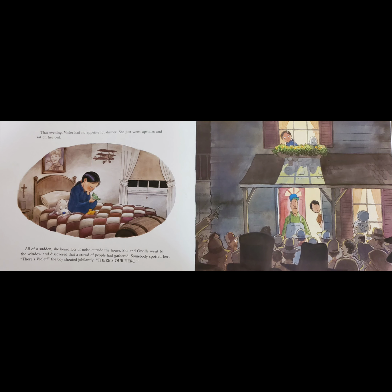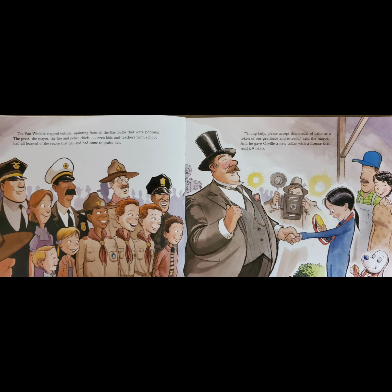All of a sudden, she heard a lot of noise outside the house. She and Orville went to the window and discovered that a crowd of people had gathered. Somebody spotted her. "There is Violet," a boy shouted jubilantly. "There is our hero!" The Van Winkles stepped outside, squinting from all the flash bulbs that were popping. The press, the mayor, the fire and police chiefs, even kids and teachers from school had all learned of the rescue that day and had come to praise her. "Young lady, please accept this medal of valor as a token of our gratitude and esteem," said the mayor. And he gave Orville a new collar with a license that read K9 Hero.